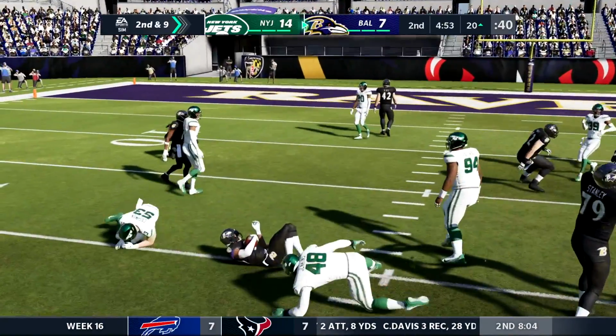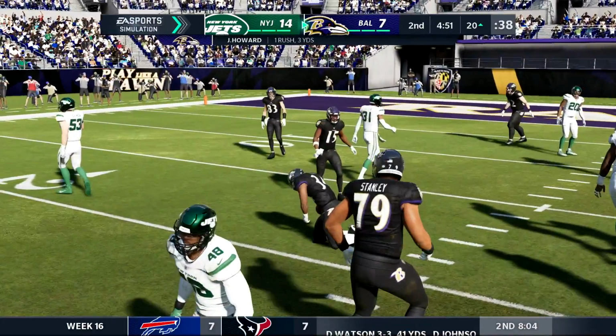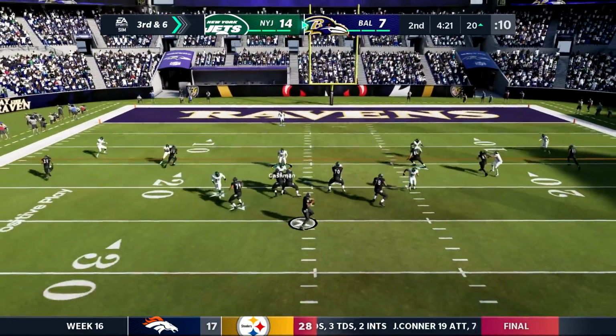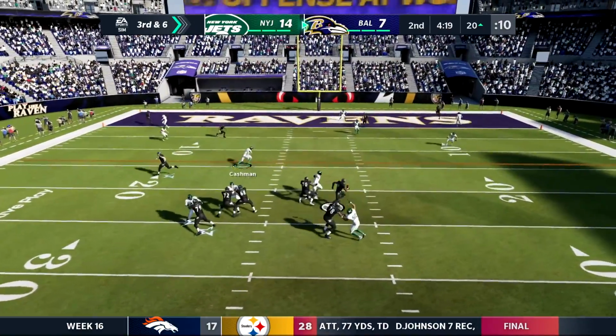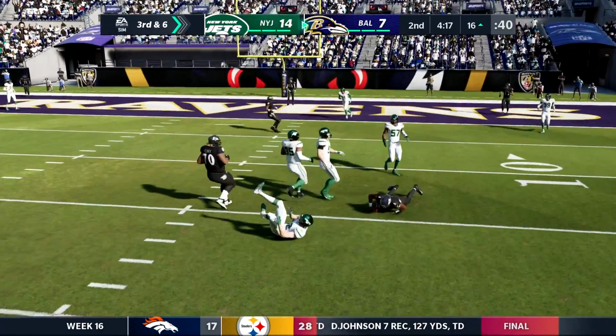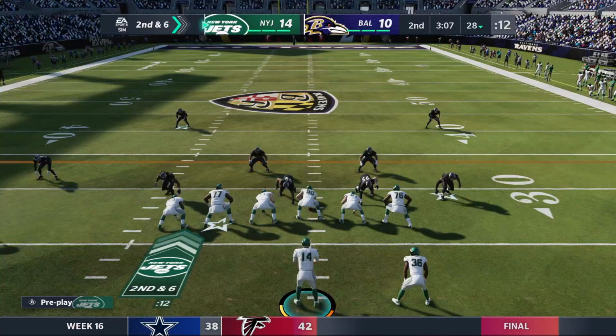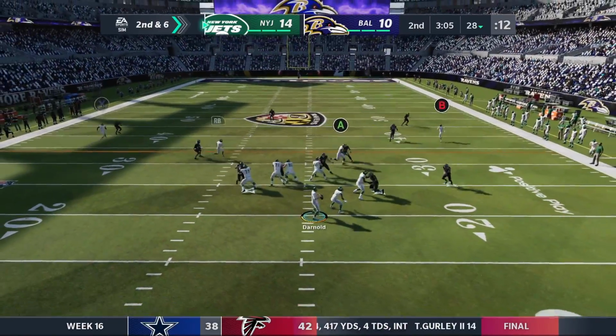So handoff this time, and I believe that's Jordan Howard playing with the Ravens. He picks up a gain of 3 yards. So 3rd and 6 at the 20. Lamar Jackson takes off, and he slides down before the 1st down marker. 4th and 2, and they will settle for 3.